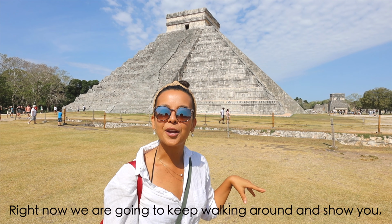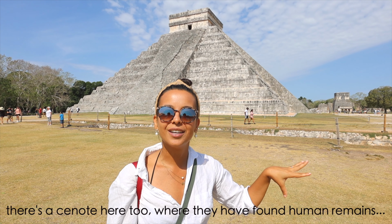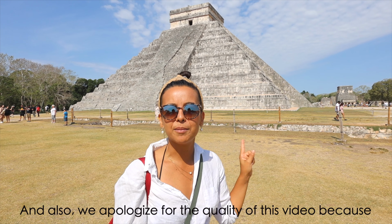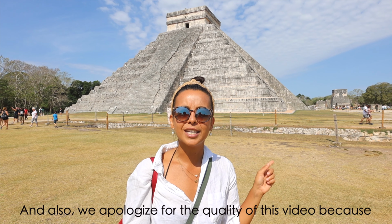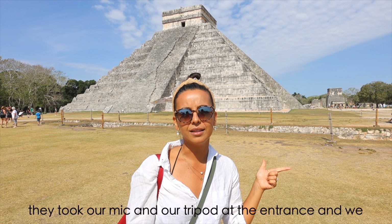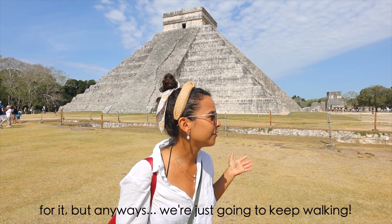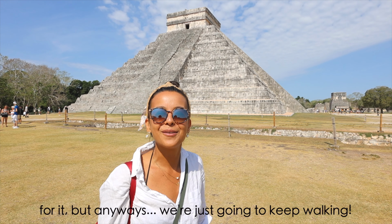Right now we're going to keep walking around and show you there's a cenote here too, where they have found human remains. And also we apologize for the quality of this video because they took our mic and our tripod in the entrance, and we have to talk to Lucy on the way out. I don't even have a ticket for it, but anyways, we're just going to keep walking.